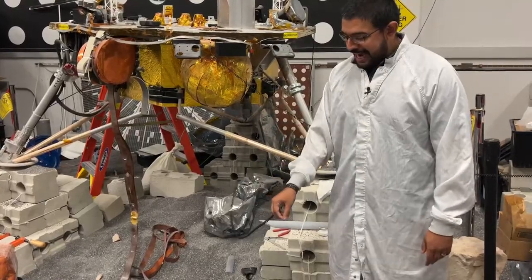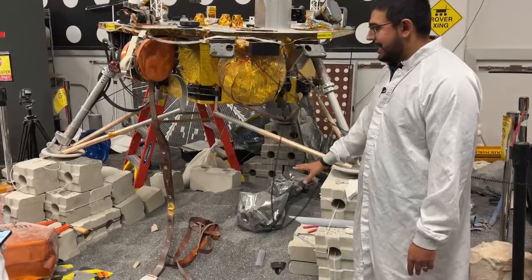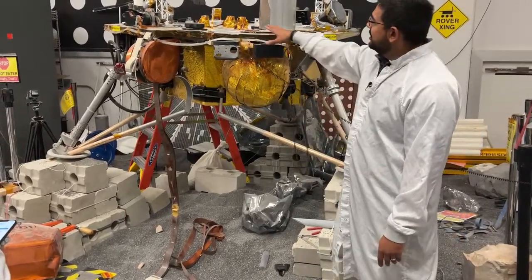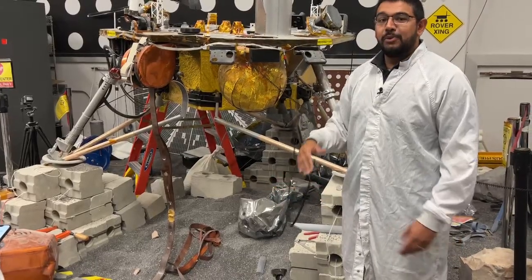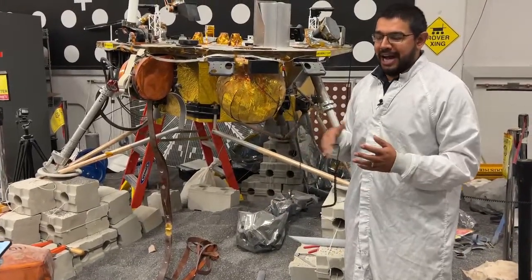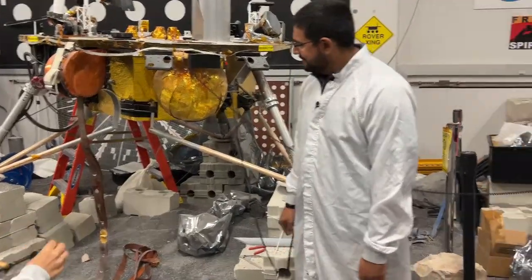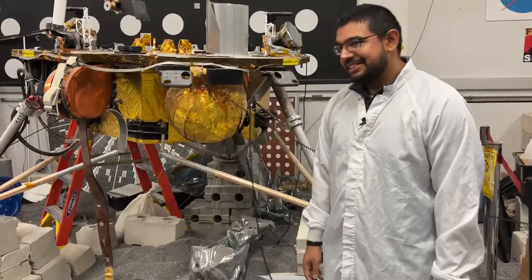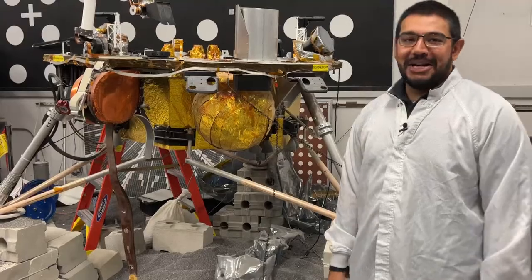So we needed space downward for the mole to penetrate, so we actually had to raise the lander up using these cinder blocks to ensure that the height between the deck, the robotic arm, and the mole in our testing area was the same as on Mars, to ensure that we were actually testing in a flight-like way. It's fun to see all these little parts and how they have one specific use in here. That's right. This is our play sandbox. This is the best part about this job.